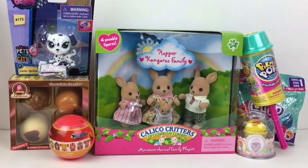Today I have an animal themed toy unboxing video for you guys. These are a lot of cuties. I'm excited. We have some Calico Critters, Littlest Pet Shop, Mashems, Cupcake Bears, Pikmi Pop Surprise, and Choco Teenies. And I realize a lot of them are sweet treat themed and animals, which is a really cute combination. They're adorable. Let's go ahead and get started.